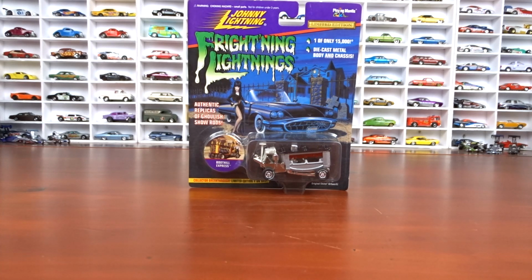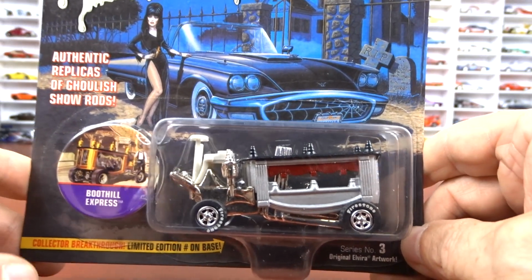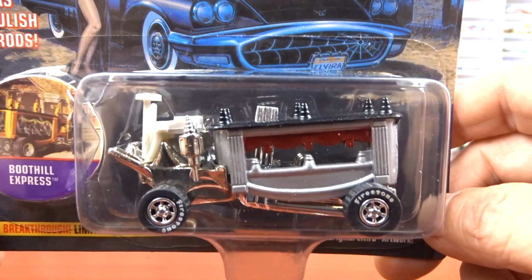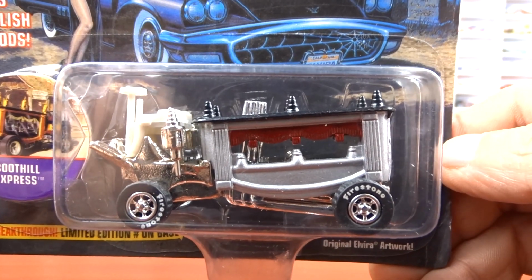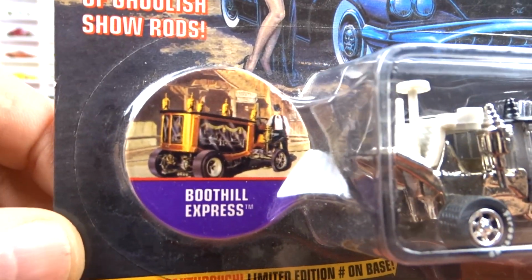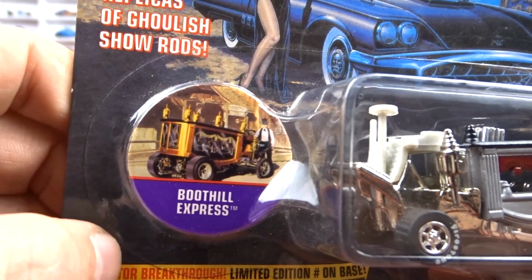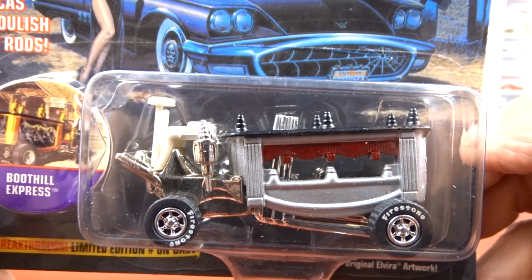So to get started, we got Johnny Lightning here. This is Boot Hill Express, and it's from Playing Mantis, so this is older for sure. I think this one's from 97. Now, a couple weeks back, or a month ago maybe now, I got the red one. And now I have this gray one, which is just awesome. By the looks of the original one, it might be gold. I'm not sure if that is an original picture of one or not, but I'm guessing it is. But anyways, that thing is just awesome.